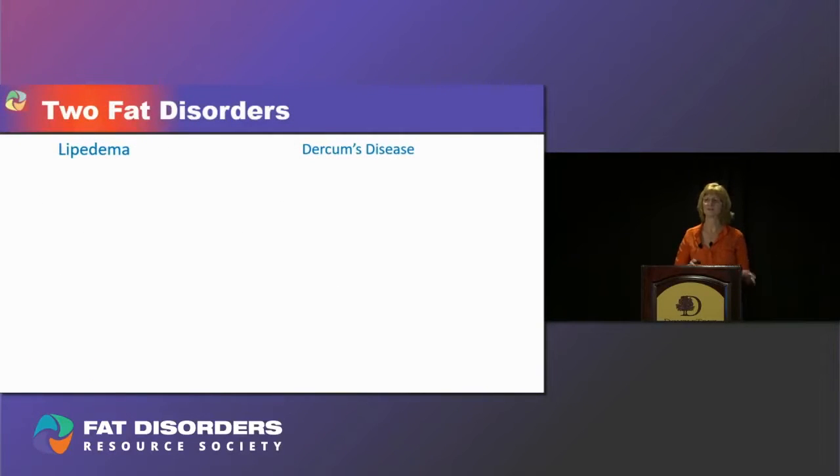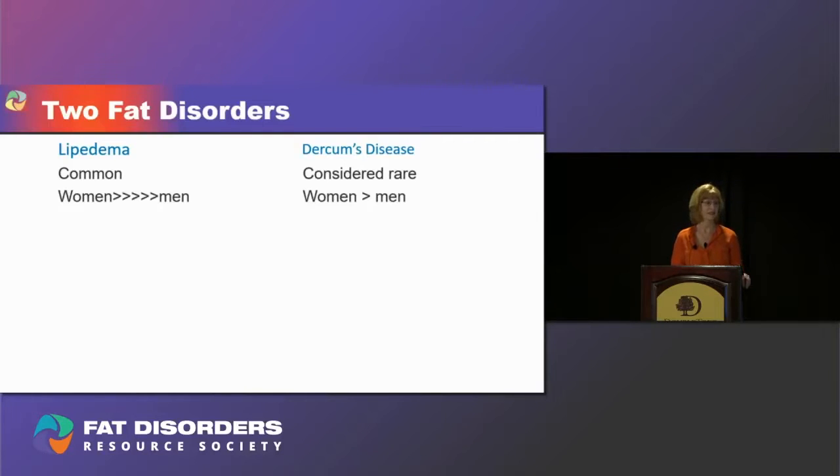So let's just lay a little background for lipedema and Dercum's disease. We consider lipedema to be common. We think it affects around 10% of the female population. And we consider Dercum's disease to be rare. Until we have a gene, it's going to be difficult to tease these two apart sometimes and to get actual prevalence numbers. And prevalence studies are very, very difficult. You have to go out into large communities and count the number of people who have it and people who don't. And so that's going to take a lot of money, a lot of funding.